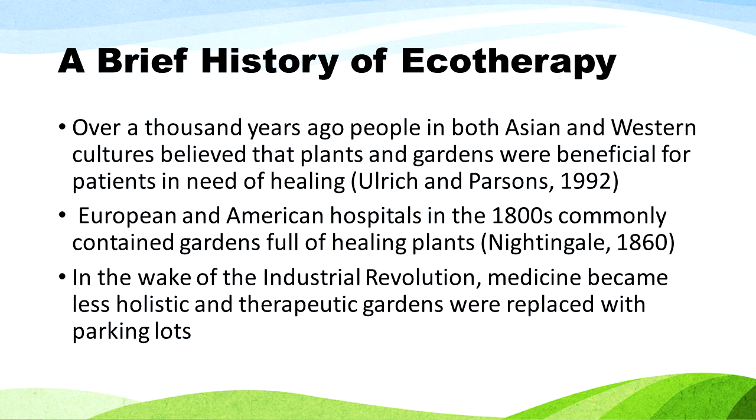In the wake of the Industrial Revolution, however, medicine became less holistic and therapeutic gardens were replaced with parking lots. In the 1800s, you could look out the window and see a natural healing garden outside. Nowadays, you look out the window of the hospital and you see a parking lot, you see cars, you see the city. I will say that some of that is changing, though. They've discovered that just by having a view of a therapeutic garden outside of your hospital window, you tend to recover faster. So there are changes being made. However, the point here is that nature itself has the ability to heal, especially with healing plants and healing gardens.